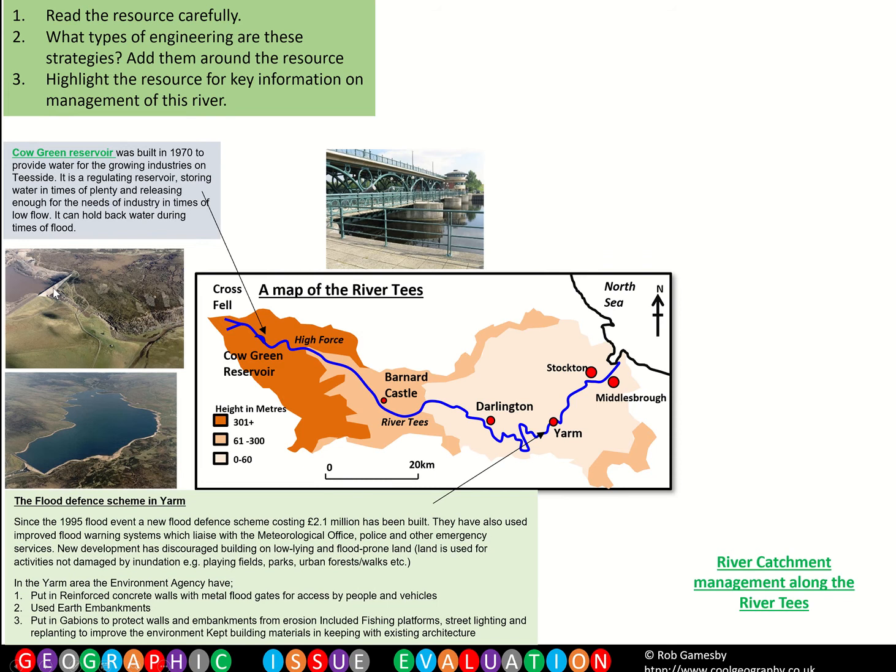Yarm's the next major one I want you to look at. Since the 1995 flood event, new flood defences were put in at the cost of £2.1 million. They've got soft engineering things like flood warning systems, which link with the Met Office and police and other emergency services. And they've limited new development on low-lying and flood-prone land. So there's a school in Yarm that would like to expand onto part of the floodplain. It's not been allowed to.